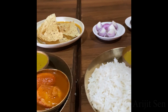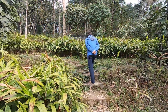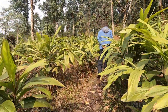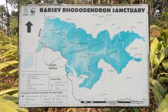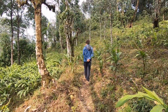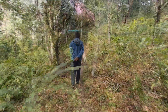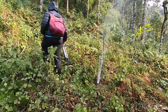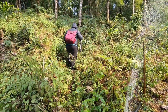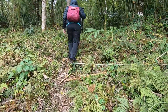It was now afternoon and we took a quick lunch before heading towards the Rhododendron Barsey sanctuary, which has one of its entry points near Chayatal. This sanctuary occupies about 104 square kilometers in the Singalila range in western Sikkim. It borders Nepal to the west, and the state of West Bengal to the south, across the Rabong Kola stream. The Barsey sanctuary can be reached from three points, namely Hilley, Dentam and Soreng.